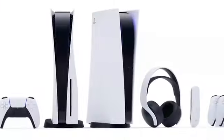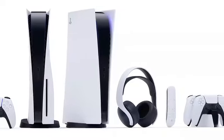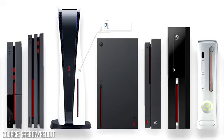So I'm wondering whether this enormous box and the no doubt substantial cooling solution is kind of like a nuclear option to ensure that all boxes are quiet. Kind of a latter-day version of what we saw on the original Durango Xbox One.